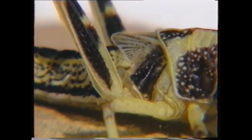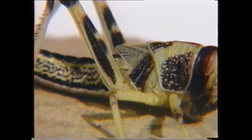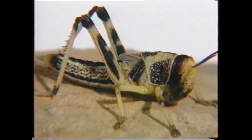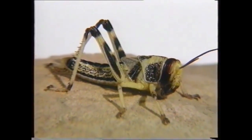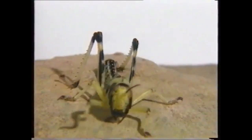My wings begin to grow. They are still so tiny that I can't fly at all yet. So I usually walk. But I do have long and very powerful back legs, which help me make enormous leaps. If I'm frightened, I can jump up to 100 times the length of my body. I bet you couldn't do that.